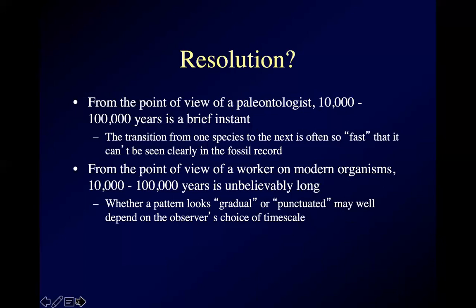It's going to be the little ones, the little isolates in the ponds around the edge of the lake, where the change is going to be concentrated. And there it can happen pretty fast. We've seen cases of speciation taking only a few thousand years. I've mentioned several over the past couple of lectures.